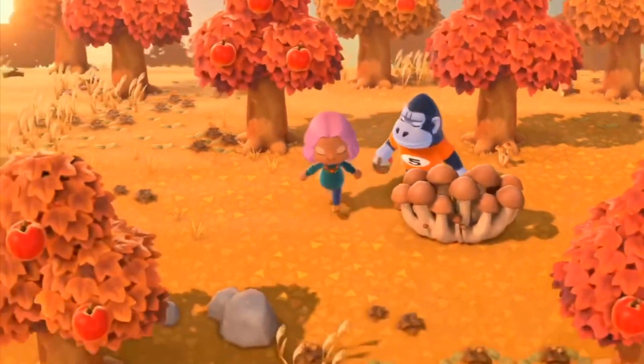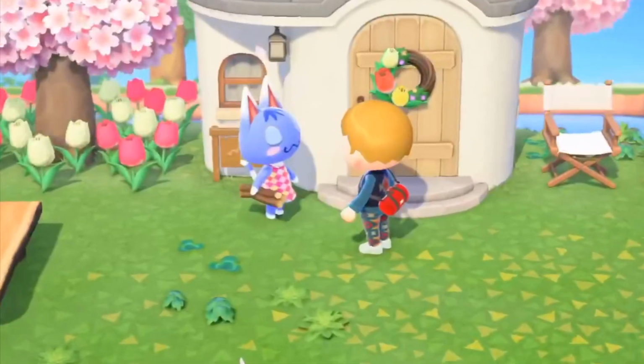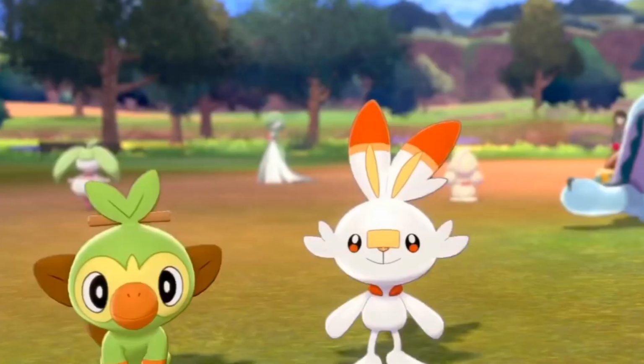Man, I hope New Horizons actually brings back all the animals and not just a small fraction of them for better animations.